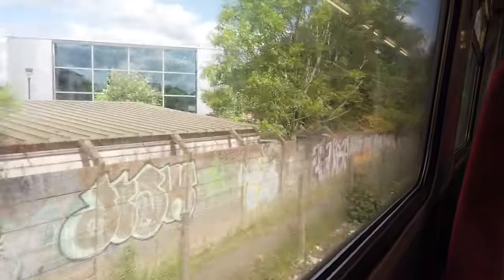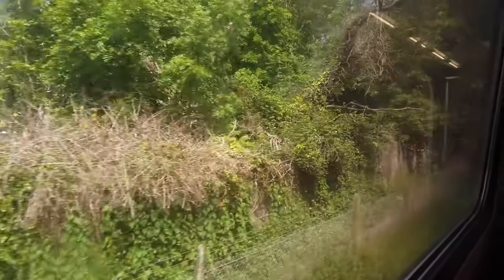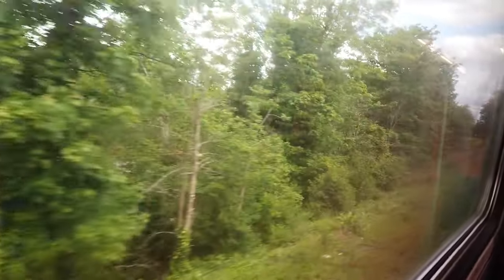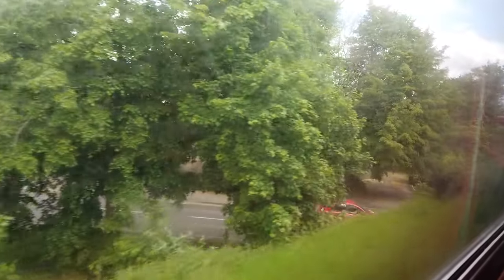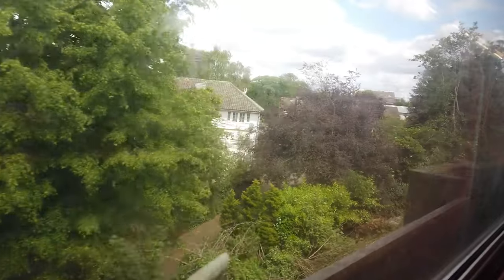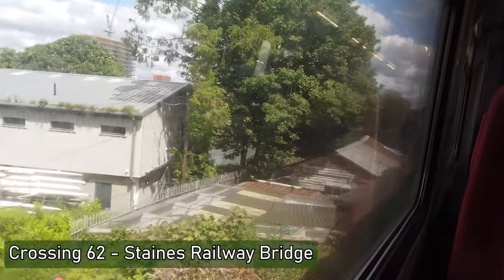It is between Egham and Staines that we cross the River Thames on the Staines Railway Bridge. So we go as we pass through all the industrial areas of Staines. This area is well known in the UK for its relation to the computer industries. Lots of software companies based around here. Here it is, and it's all in all its glory.